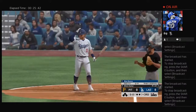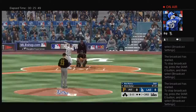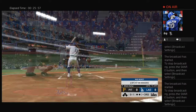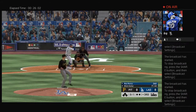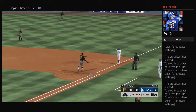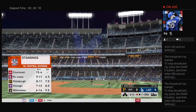Next up is Max Muncy. Here comes the first pitch. The windup and the 0-1. Ground ball right side, straight into the shift. Reined in. And an off-balance throw is in time as he takes one away. Wow. And with that, we give you a look here at what's happening in the race in the National League Central.